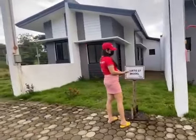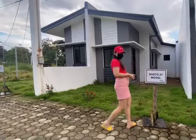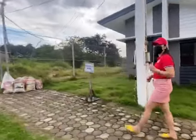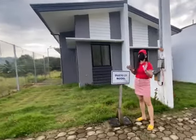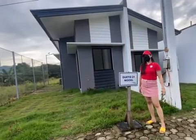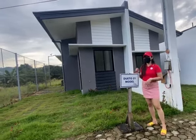Model, ibig sabihin po, duplex, size 27 ng square meter ang bahay, 60 square meter ang lot. And our baby, because this is the smallest house, Dueto 21, it is a bungalow duplex with 21 square meter lot and 60 square meter, 21 square meter na house and 60 square meter na lot.